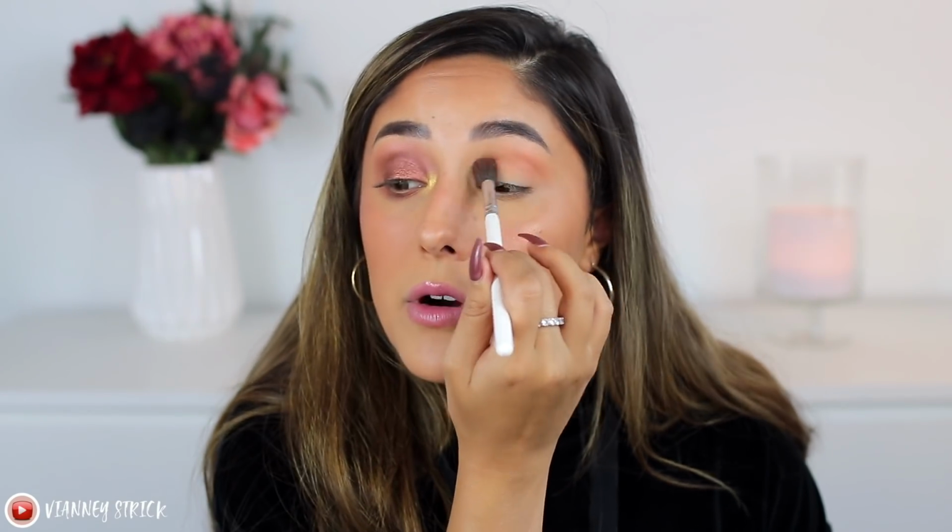Okay, so this orange shade is not as shimmery as the other peachy shade that we used. It's more of a middle between a satin and a shimmer. And this is actually working a lot nicer as a crease shade.